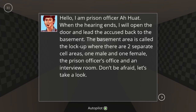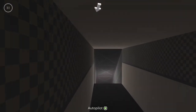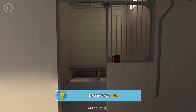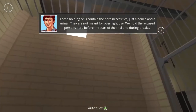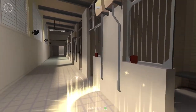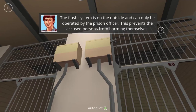The basement area is called the lockup, where there are two separate cell areas, one male and one female, the prison officer's office and an interview room. Don't be afraid, let's take a look. These holding cells contain the bare necessities, just a bench and a urinal. They are not meant for overnight use. We hold the accused person here before the start of the trial and during breaks. The flush system is on the outside and can only be operated by the prison officer. This prevents the accused persons from harming themselves.